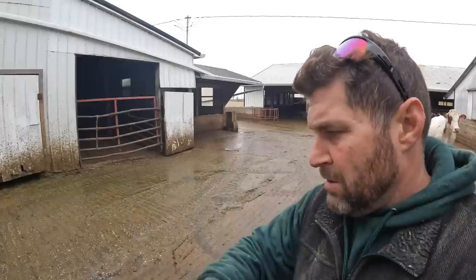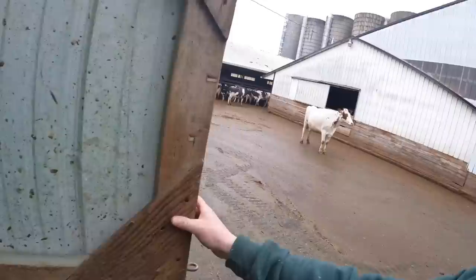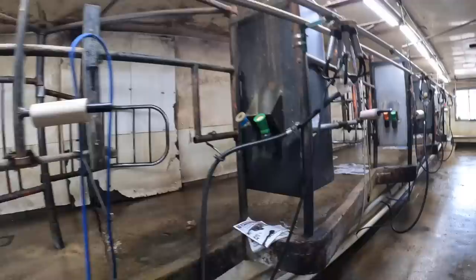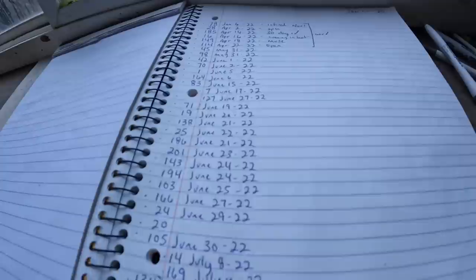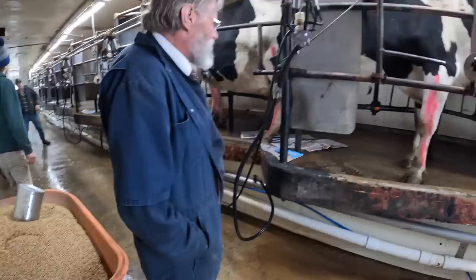We preg checked these cows in the milk parlor. This is an exit ramp. So they'll open this up, and they'll come right through the foot bath on their way out. Yep, we got Lonnie in here, and we got Mark and Doc. Doc's getting warmed up. They're coming in.